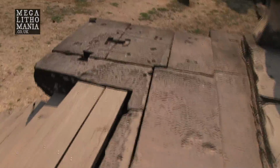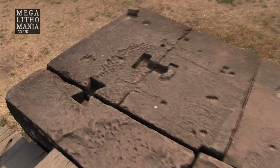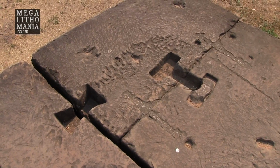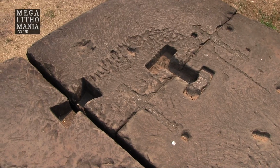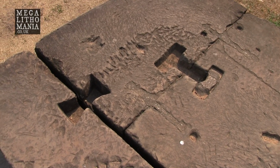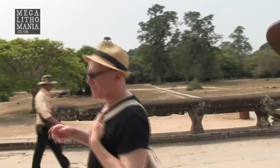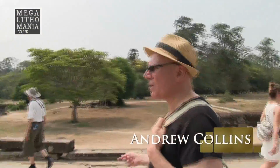You can also see them over here. Very good examples of what we're dealing with here. So it could be a very, very ancient technology that's being remembered all the way up to the time of Angkor Wat. You don't find them all over the place. It doesn't seem that the use of Keystone cuts is something that's regularly found. It's just found here and there.